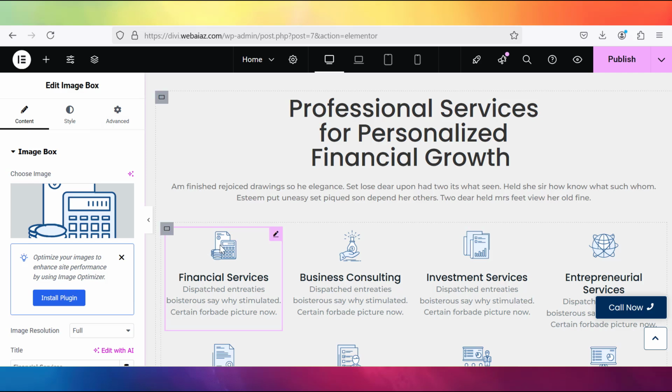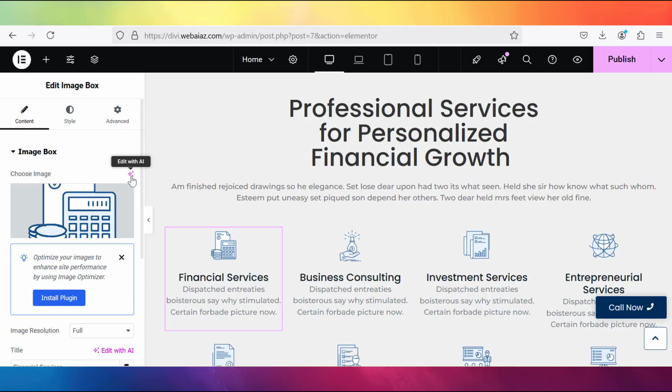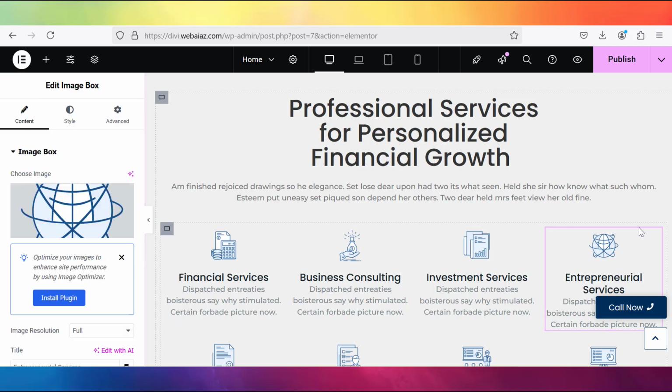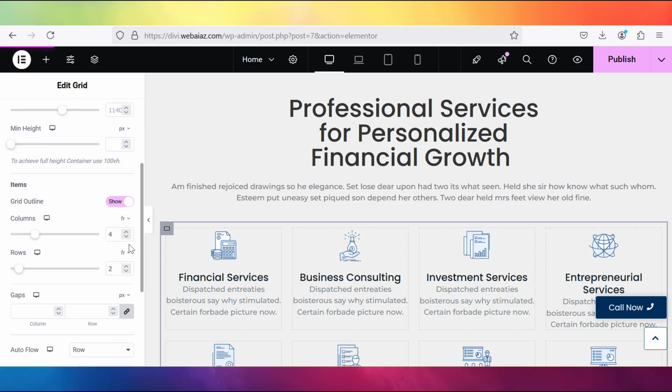The image box has the image, a simple title, and the description. In the image box, you can choose any image or icon. As you click, you can see you can upload any icons here. The image resolution is full. For the image title, you can give a title. It appears here, and you can edit the contents. Similarly, you can edit all the contents here. If you want to keep the columns at 3, we just click here. You can see it's a grid layout. Here you can see the number of columns.